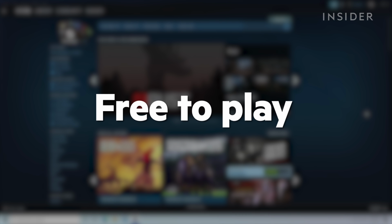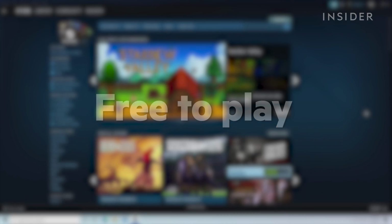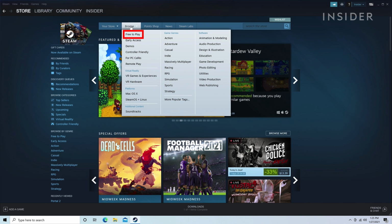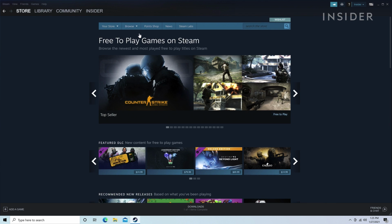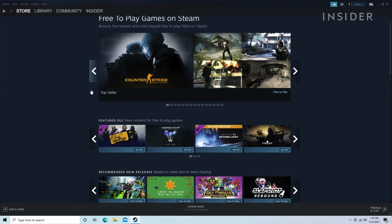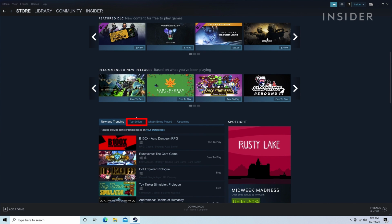The majority of games you can claim immediately on Steam are free-to-play games. On the Steam app or browser, go to Store on the menu. In the drop-down, select Free to Play. Here you'll be able to browse and search every title that is currently free to download on Steam. You can sort through to find popular games like Counter-Strike: Global Offensive, Team Fortress 2, or Warframe.